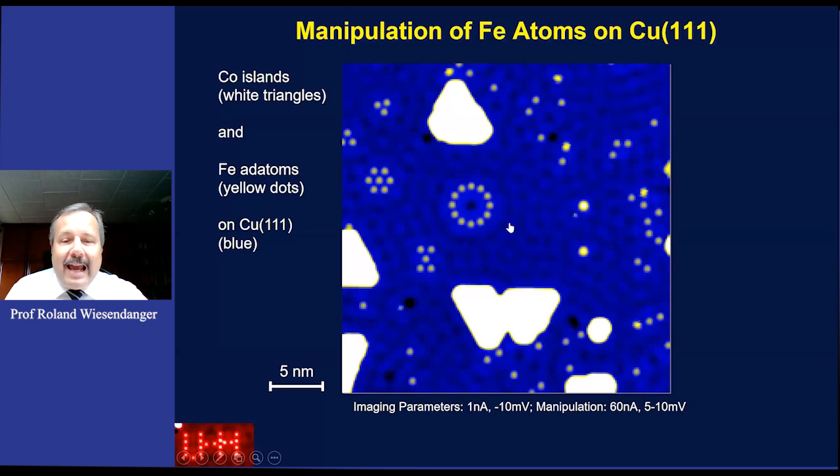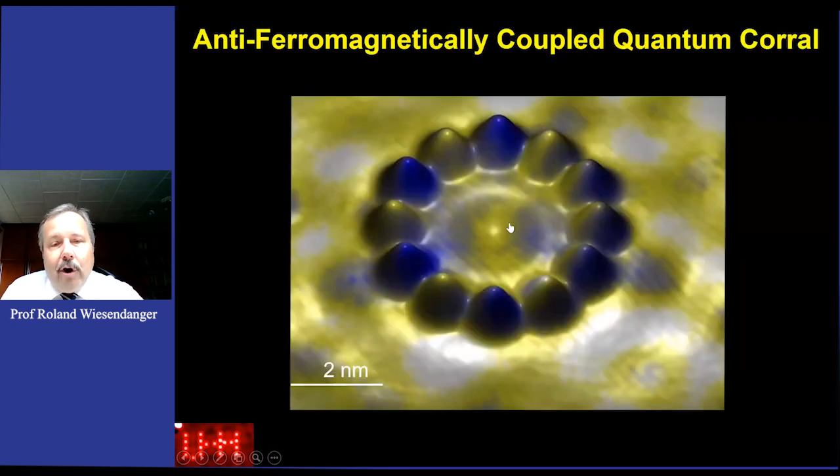So we can construct any kind of pattern and then again probe the magnetic state by doing these spin polarized measurements. So here in this case, it's an antiferromagnetic ring which we have built here of iron atoms.